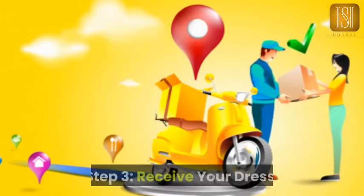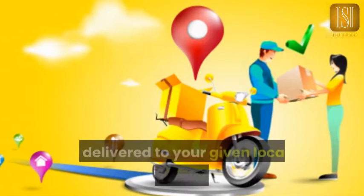Step 3, receive your dress. Your garment got stitched by professional tailors and delivered to your given location within 7 working days.